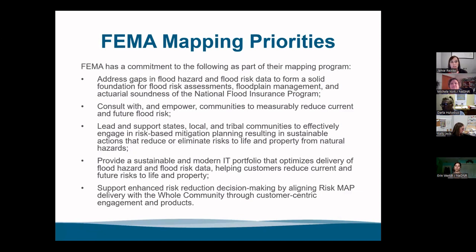So they also want to consult with and empower communities to reduce their flood risk. This is where their mitigation programs come in, their mitigation planning. They're really wanting communities to understand where their risk is and try and come up with strategies to decrease risk so that we become more resilient as a nation. They want to lead and support states, local, and tribal communities to engage in that risk-based mitigation planning.